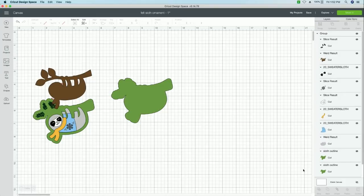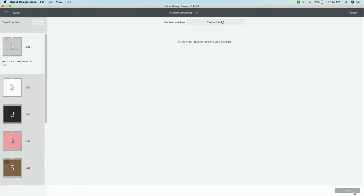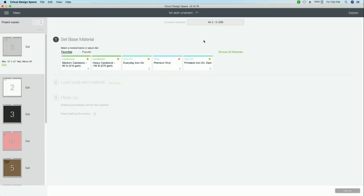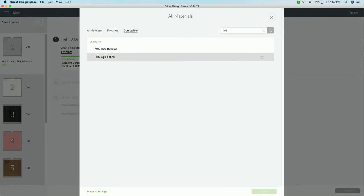Just follow those prompts. And if you're using Benzie felt, let me show you really quickly the setting that we use for the Benzie felt. You can go to Browse Material, type in felt there, and there are several different options. Oh, not on this one. This is actually it. Wool fabric felt is the setting that I use. However, I'm connected to the Explore Air 2 instead of the Maker. So that's why it's only giving me 2 felt options.